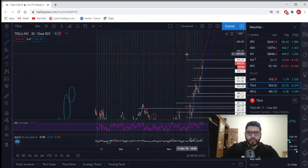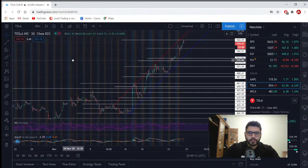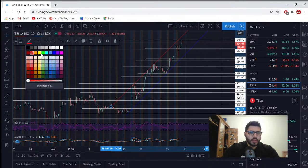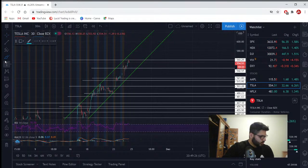I think at some point this trend line is not going to make sense anymore because we're going to surge so fast to the upside. Yeah, I think this should be a green. So now we have a bullish channel. Yeah, I think that could be nice. Looks way better now. That's for sure.